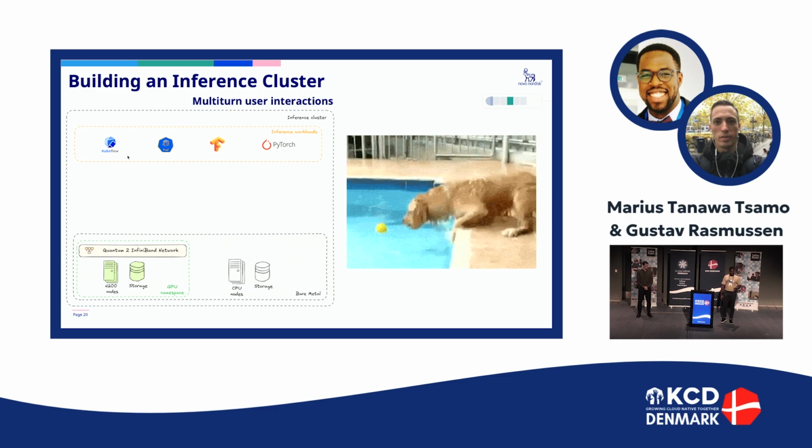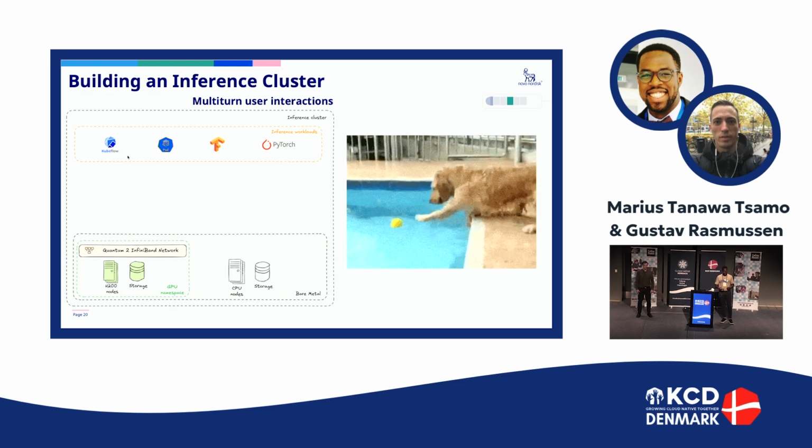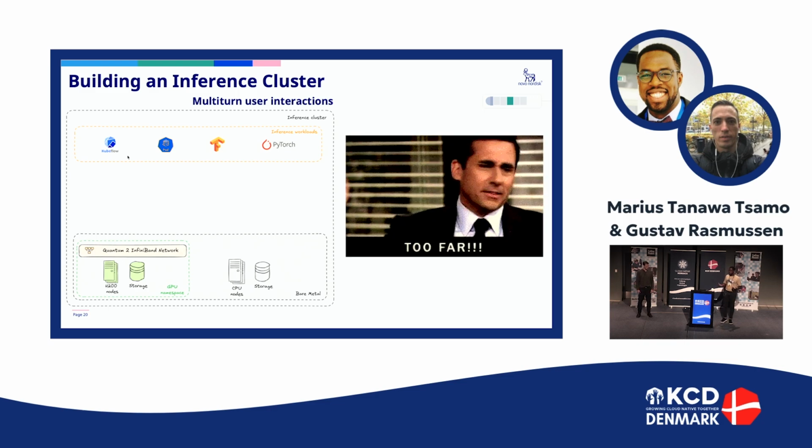It's quite tricky because we're talking about juicy hardware and everyone wants to get their hands on it, right? And basically they won't just go into the data center and connect a laptop to have access to that. So this is where we come into play.